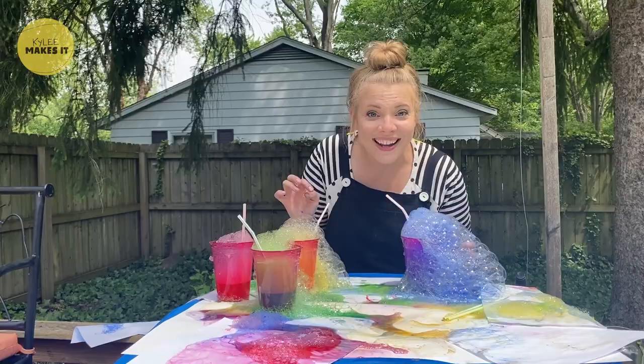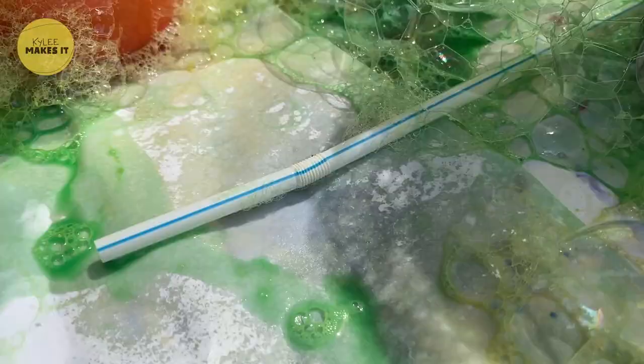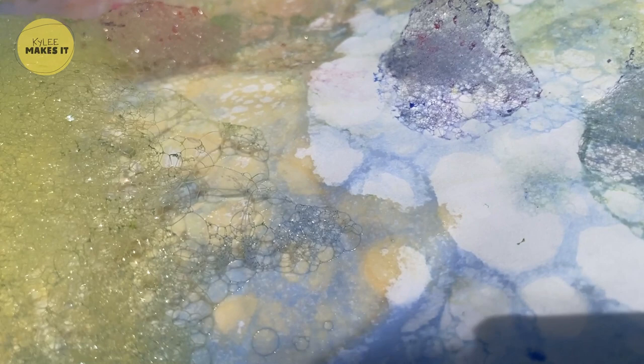I could do this all day. I learned so much about what colors mixed together made other colors, and I made some beautiful colors in this messy, soapy painting. Here, the red and blue mix together to make purple. Here, yellow and blue mix together to make green. And I'm gonna have some really cool paintings at the end, because as the bubbles pop on the paper, they're gonna leave behind a paint bubble trail.